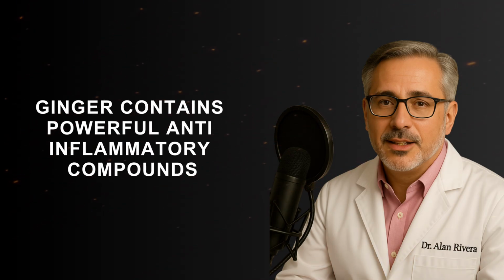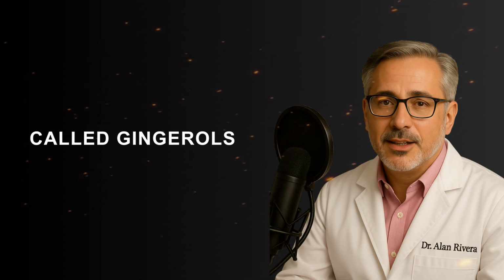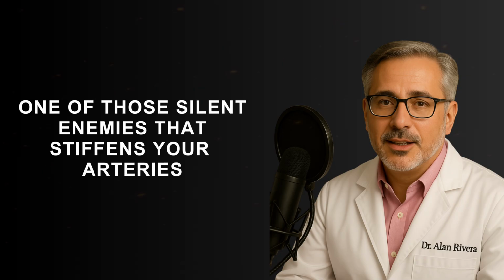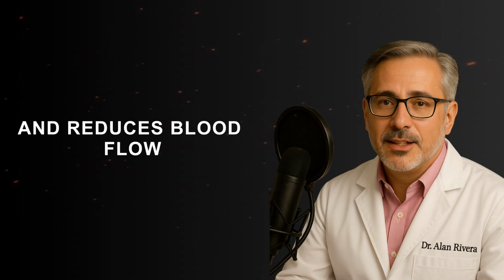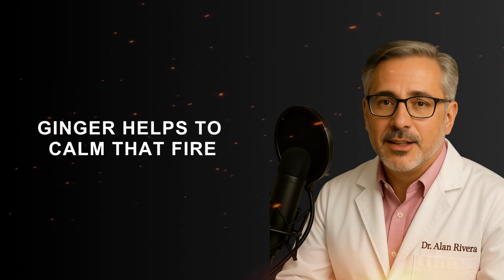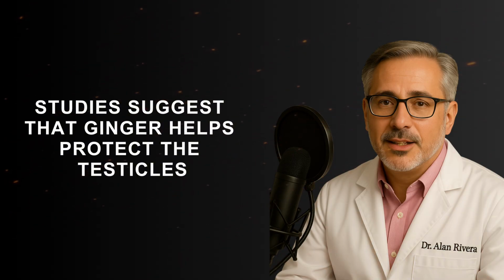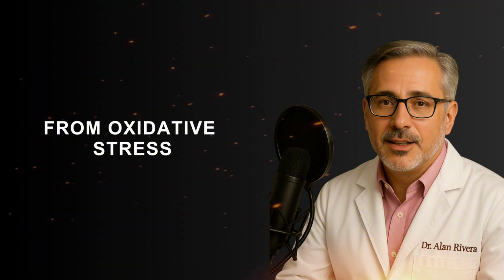Here's how. Ginger contains powerful anti-inflammatory compounds called gingerols. Chronic low-grade inflammation is another one of those silent enemies that stiffens your arteries and reduces blood flow. Ginger helps to calm that fire, but it also does something remarkable for men's health specifically. Studies suggest that ginger helps protect the testicles from oxidative stress.